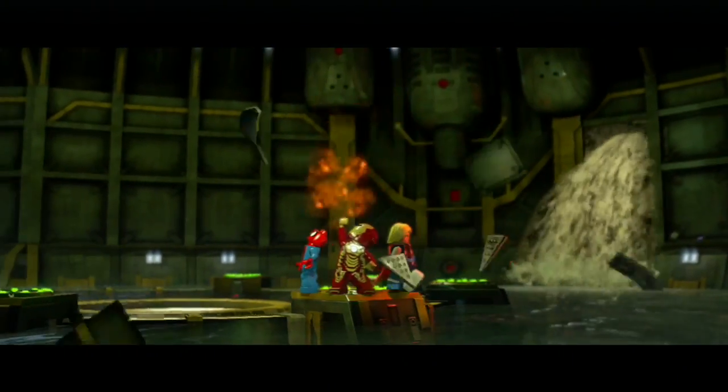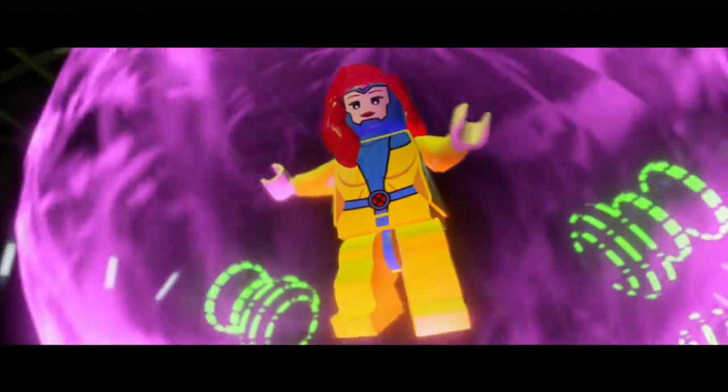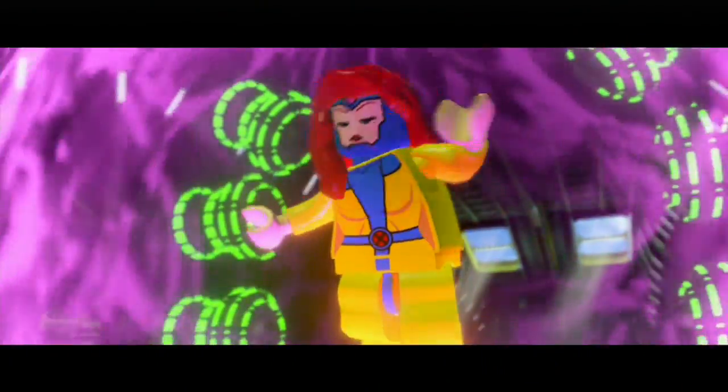Any lightning inside this vessel. We're trapped. Worry not, Thor. My telekinesis can separate water molecules.